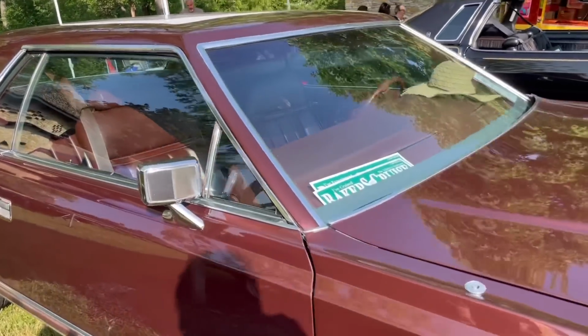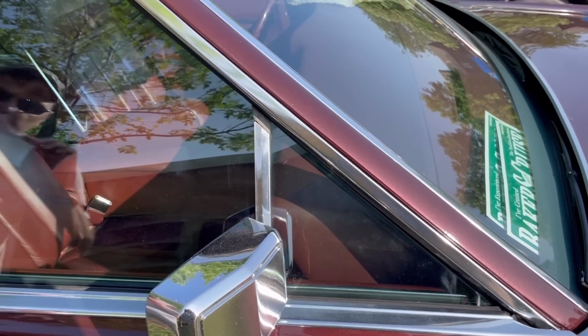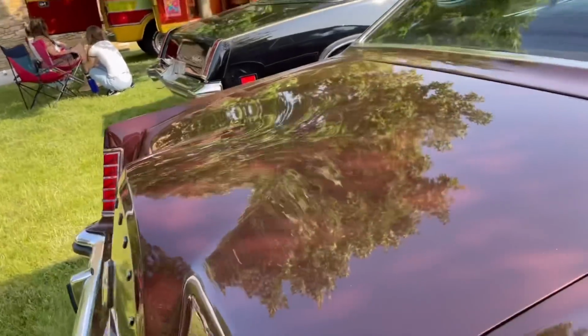This has the mini vents, as you can see here as well. That little portion of the glass goes down first when you push the power window switch, and then the bigger portion of the glass goes down after that. That was an option on these, and it's pretty cool, especially if you're a smoker. And while this car does have mini vents, it doesn't have the illuminated entry system you can see by the keyhole there. Let's walk around the other side of the vehicle.